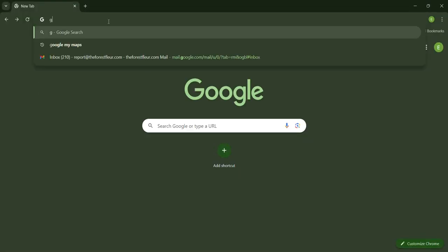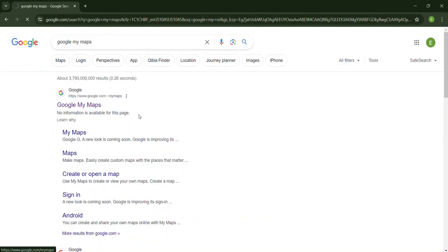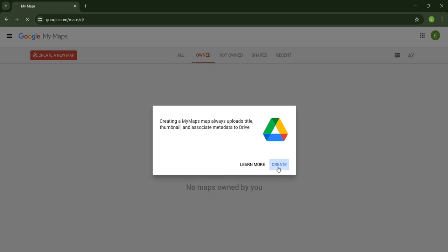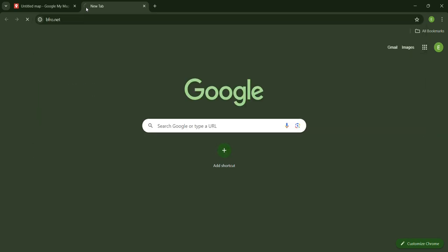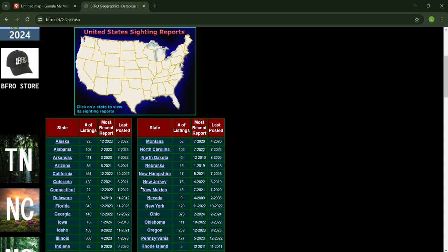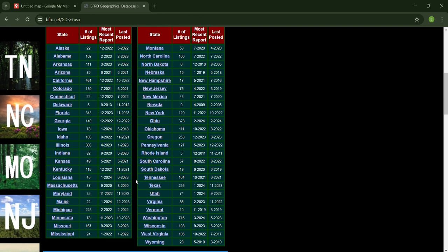Okay, so the first thing we're going to do is go to Google My Maps. This is going to be different than Google Maps. It's a separate application. You're going to create a new map. And this is where all the exciting stuff happens. So what I usually do is go to the bfro.net. I also check other credible sources for sightings like podcasts and other websites where people can submit.